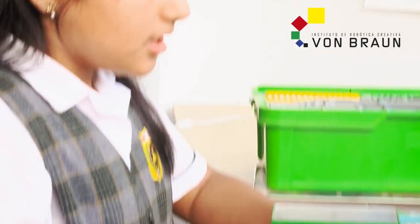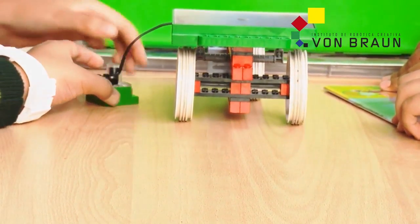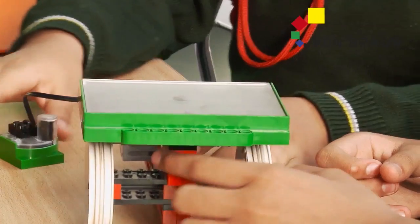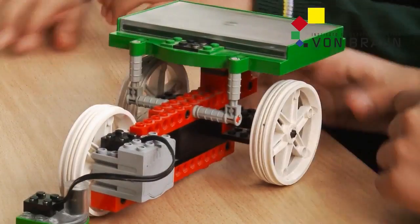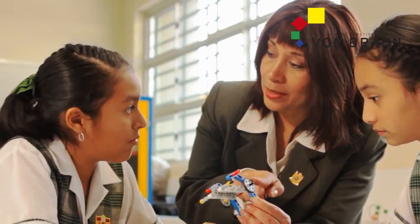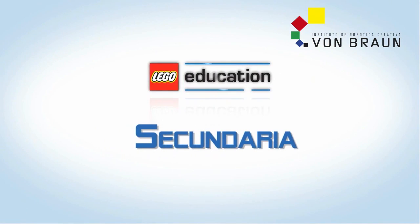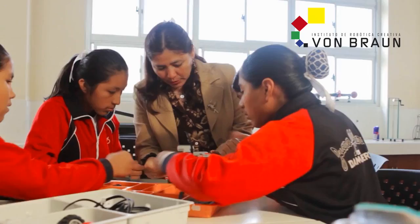Now we've built our solar car. Its speed depends on the amount of light we've captured from the sun. The light captured with the panels is transformed in electricity, which is transformed in mechanical energy, which allows our car to move. We've learned that we work faster and better working in group. Children build and experiment with their own hands, and so they learn by doing. Knowledge becomes relevant when it evolves through their own experiences.